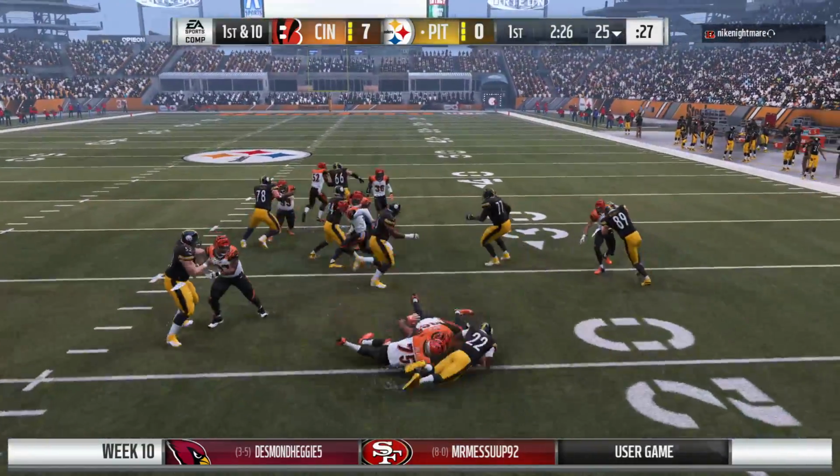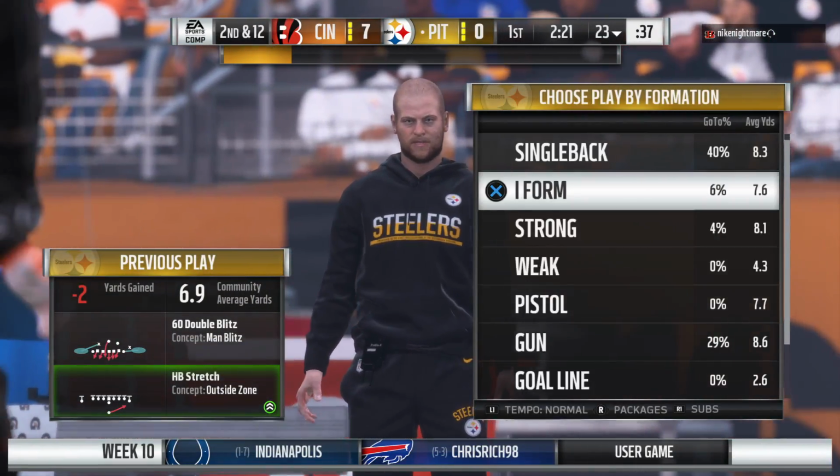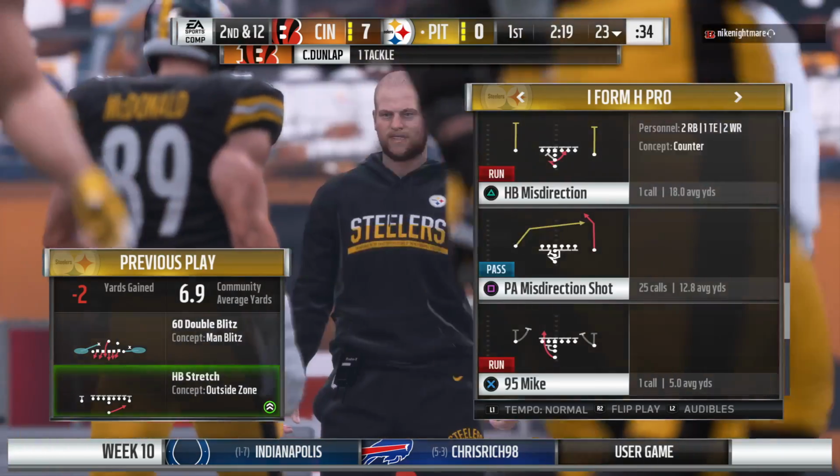Now a handoff working right. And he will lose yardage here back at the 23-yard line. It's a loss of 2 there, bringing up 2nd down.